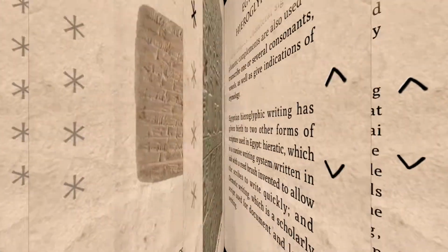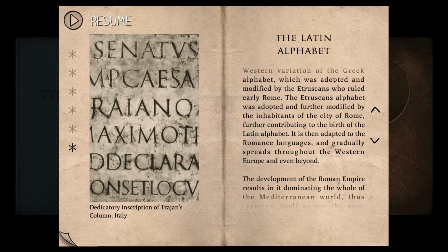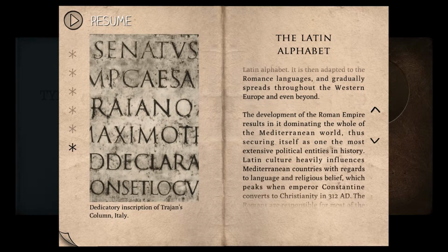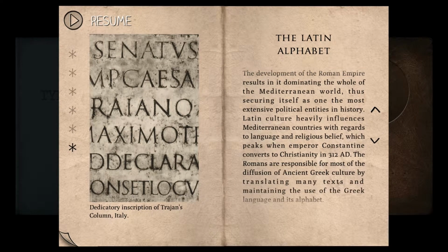The Latin alphabet, which I also know pretty little of. The Latin alphabet evolved from the Western variation of the Greek alphabet, which was adopted and modified by the Etruscans who ruled early Rome. The Etruscans' alphabet was adopted and further modified by the inhabitants of the city of Rome, further contributing to the birth of the Latin alphabet. It is then adapted to the Romance languages, and gradually spreads throughout Western Europe and even beyond. The development of the Roman Empire results in its dominating the whole of the Mediterranean world, thus securing itself as one of the most extensive political entities in history.